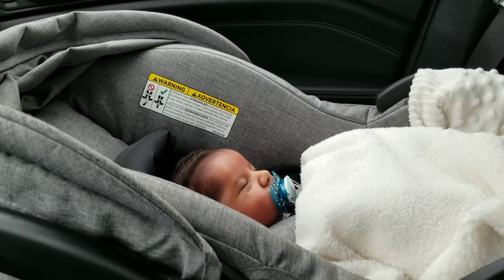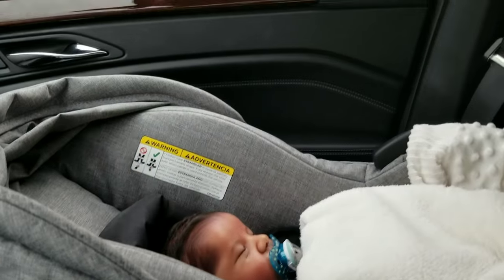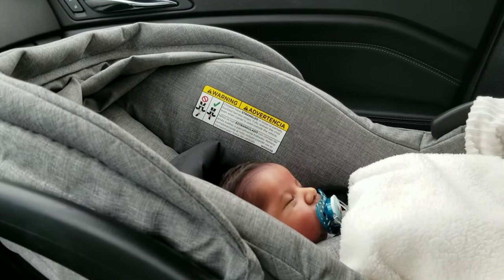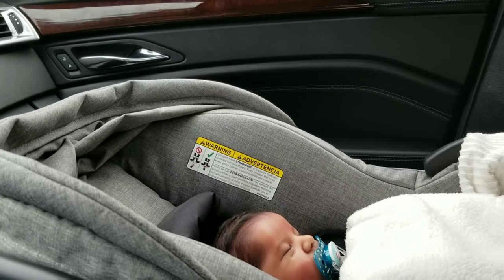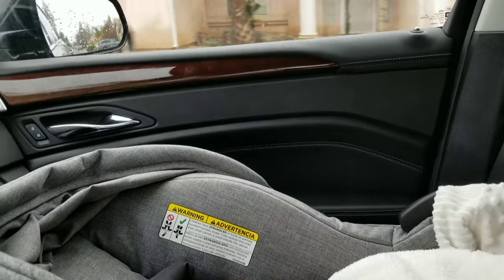And I want to look at his pretty little face. I can't look at his pretty little face if he's in the back seat. So I angled the car seat down so you can't see him as you drive by unless you're being a peeping Tom and looking through my car window. So, yeah, that's what we're doing.